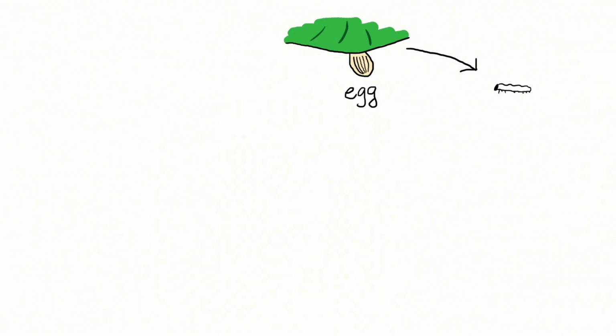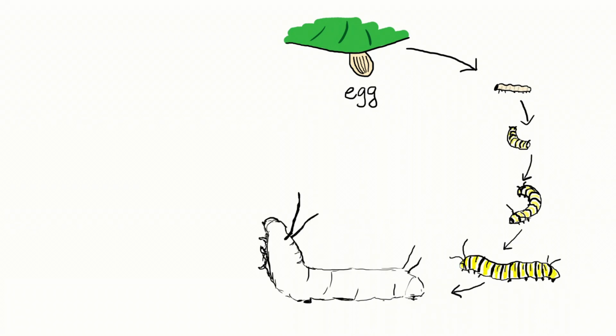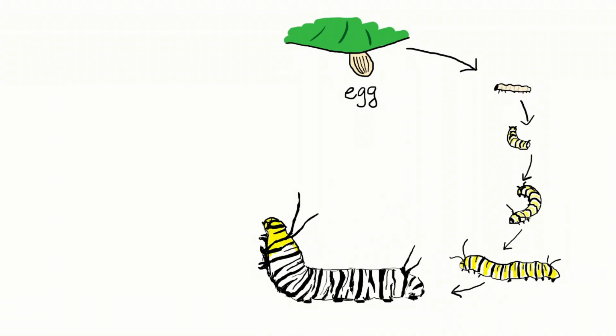A monarch's life begins as a single egg laid on a milkweed leaf. Eventually, this egg will hatch into a caterpillar. The caterpillars go through several stages. For the monarchs, they go through 5 distinct stages. By the second stage, they start to take on that characteristic black and yellow and white striped appearance. The full-grown monarch caterpillars are quite impressive. These 5 stages are the larval or caterpillar stages of the butterfly development.